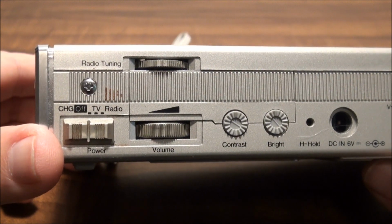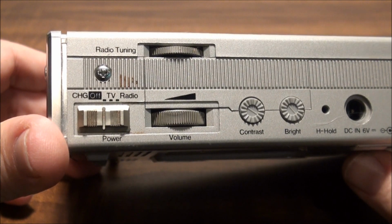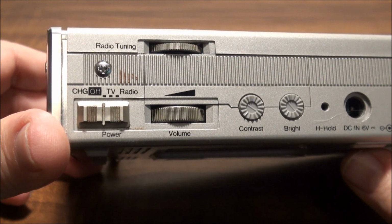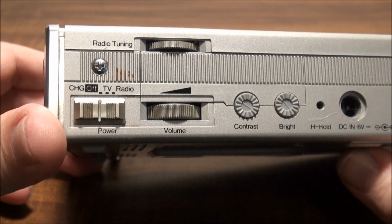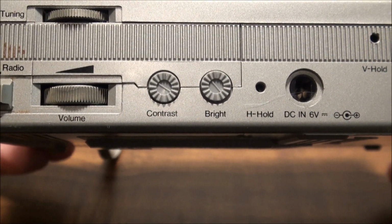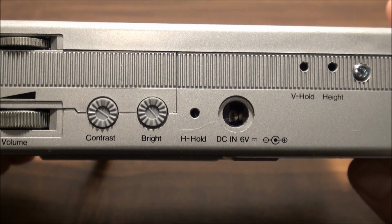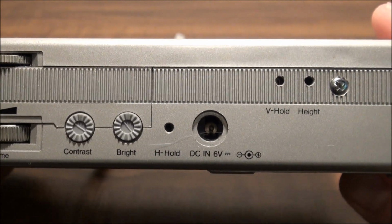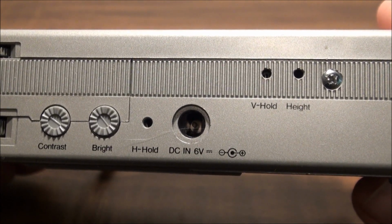On the right side we have our radio tuning dial, our power for the radio. When it's off it charges. It has a rechargeable Ni-Cad battery in it, which still works a little. And then a selector for TV or radio. We have our volume control, a couple of television controls here, contrast, brightness, horizontal hold. We have our DC in port, a couple other little controls for the television, vertical hold and height.